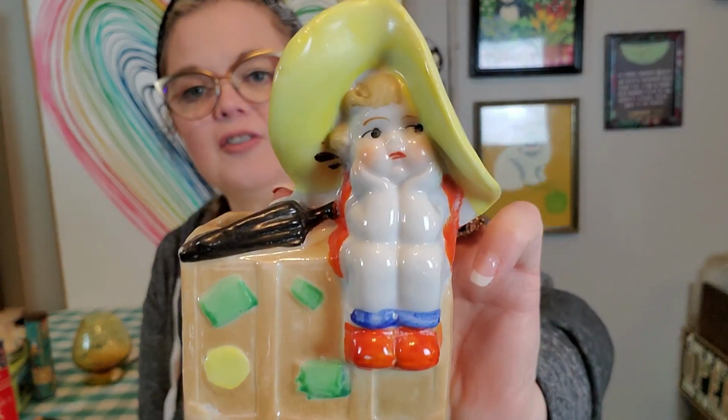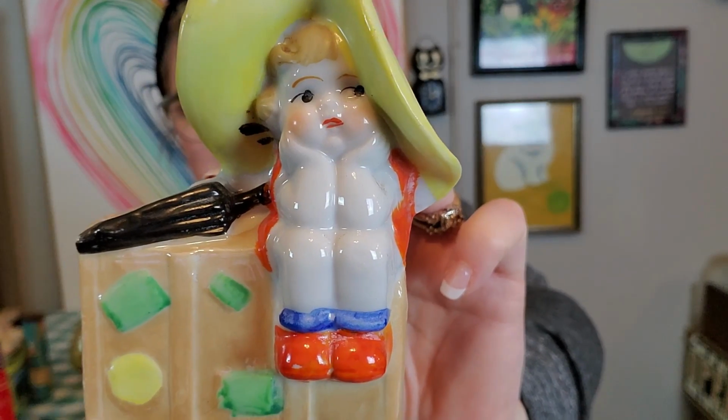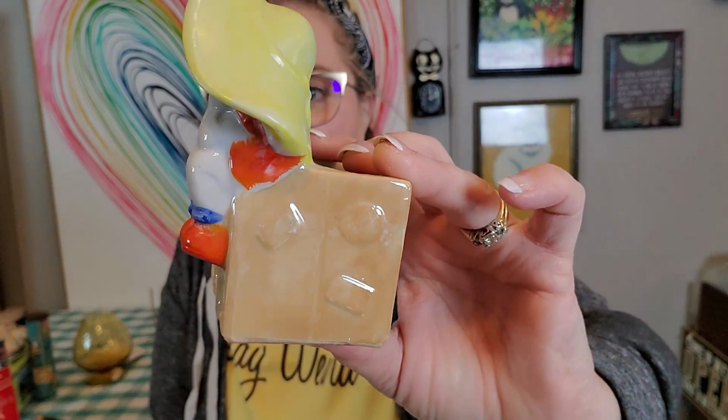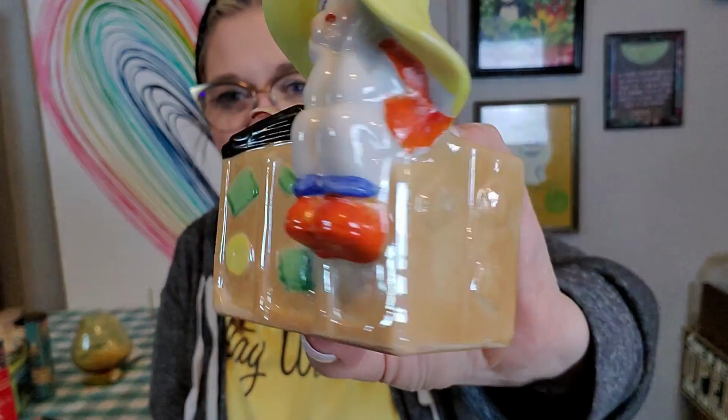What other, I got this little planter. She's just as cute as she can be. Now, this is great for an air plant or succulent. I just like the air plants because you don't have to mess with the dirt. You just stick it in something and forget it. But she's a little luster girl. Oh, look at her little chubby legs and her hands resting on her little chubby cheeks. She's got her big yellow hat on. I think she's sitting on a trunk or a suitcase, probably a trunk, because it looks like it has all these little tags on there from all of her travels.